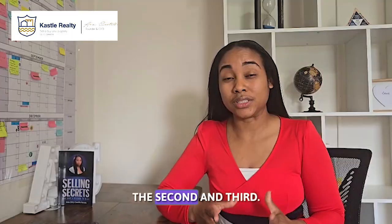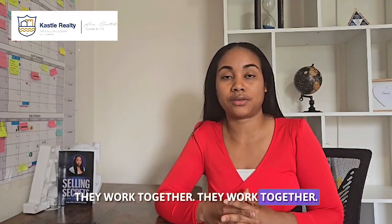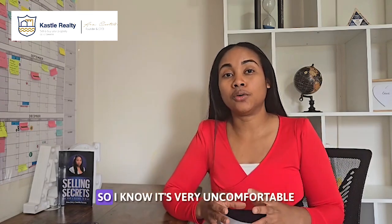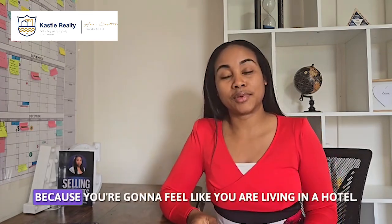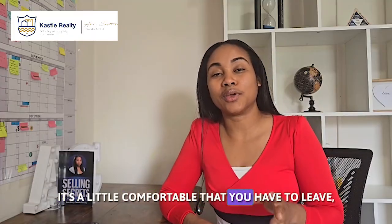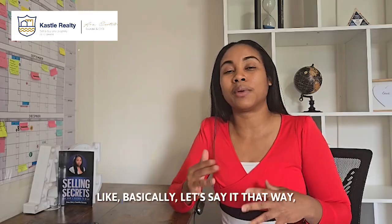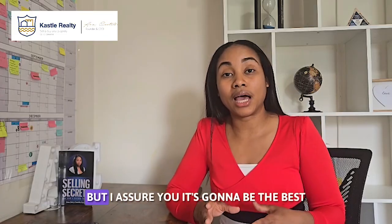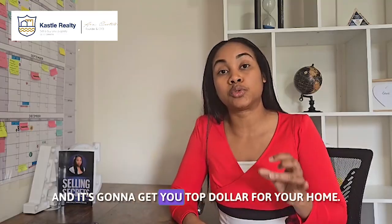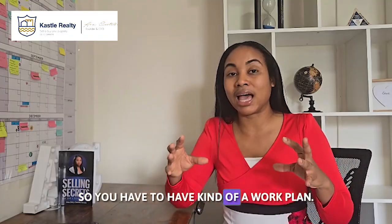The second and third D's work together. The second is declutter, and the third is discard. I know it's very uncomfortable because you're going to feel like you are living in a hotel. It's a little uncomfortable that you have to live with only the things that are your basic needs, let's say it that way. But I assure you it's going to be the best, and it's going to get you top dollar for your home. So you have to have a work plan.